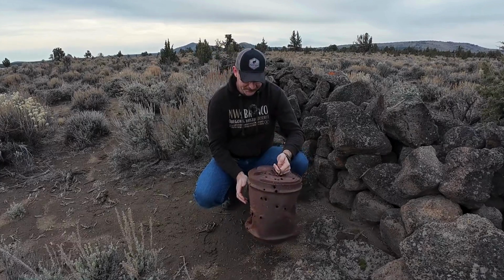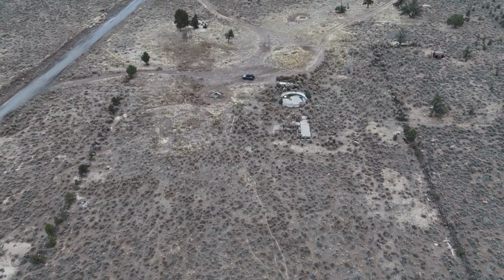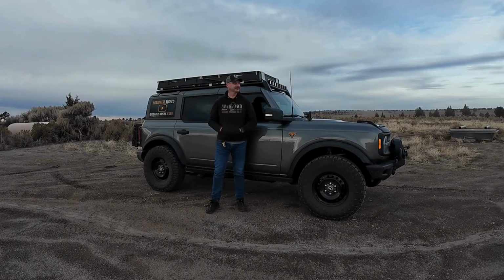This is a pretty cool fuel can. You can see that it's absolutely been shot to hell. So what we're going to be looking at today in a little more detail than before is the actual Camp Frederick Butte, which, if you don't know, is a Civilian Conservation Corps camp that was out here in the Oregon desert.